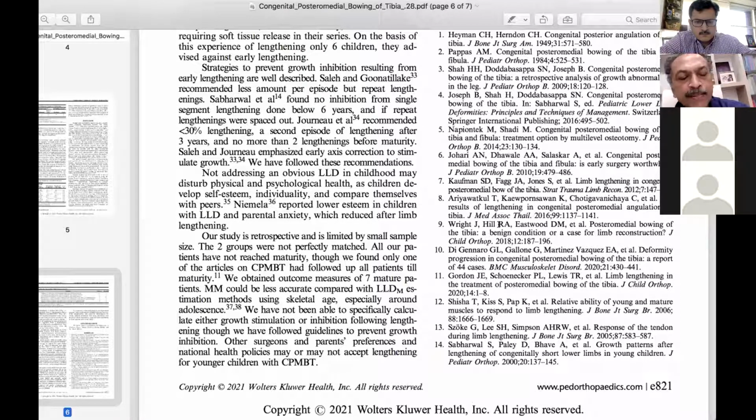Estimating leg length discrepancy at maturity using the multiplier method is not as accurate as methods that rely on skeletal age, which require 2 readings; we agree. But that issue crops up when you really want to perform lengthening or estimate the remaining leg length discrepancy at maturity when they present to you nearer to maturity. Earlier on, when the children come earlier, the multiplier method is reasonably accurate. As you go closer to adolescence and nearer maturity, you need to use methods that use skeletal age estimation.